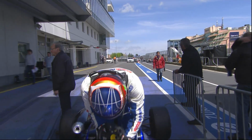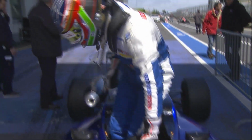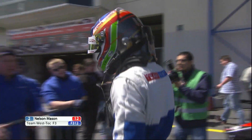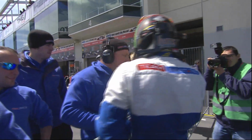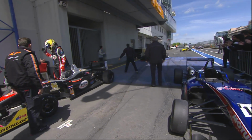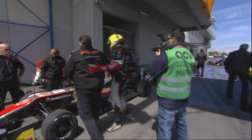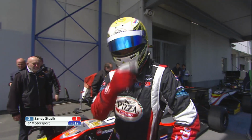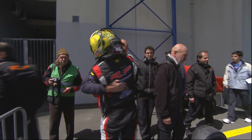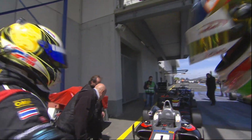Nelson Mason clambers out of the cockpit of his Team Westtech car. I think he'll be reasonably happy with that performance. Handshakes from the team. Certainly in terms of the pace, he may have just had the race car underneath him to overhaul Hector Hurst, but it was not quite enough. So Hurst, who has been thoroughly savouring the slowing down lap, is still yet to arrive in Parc Fermé. Thumbs up from Sandy Stuvik, and rightly so. That is his 5th podium in a row, and he is just continuing to pile on the points.